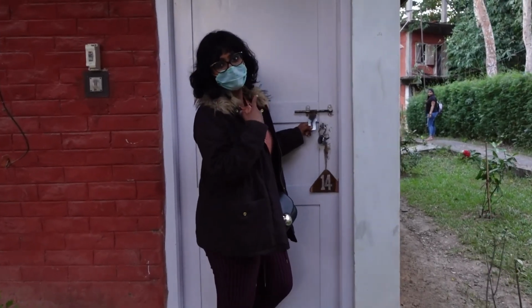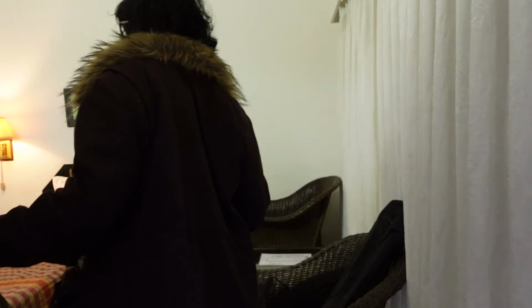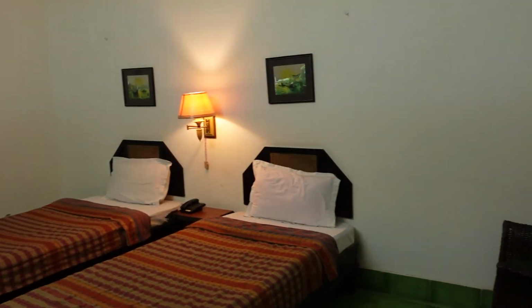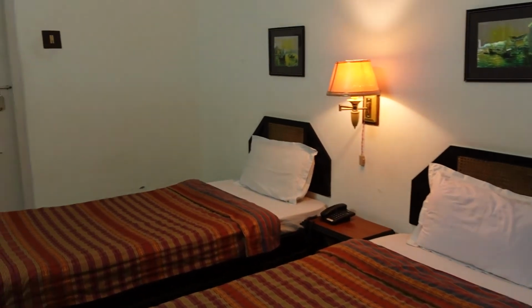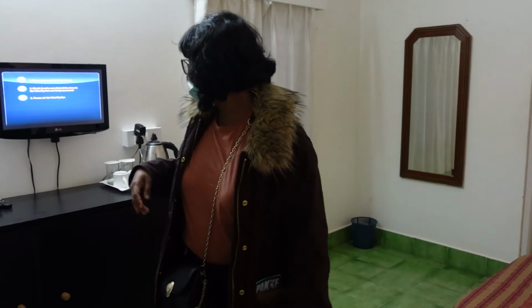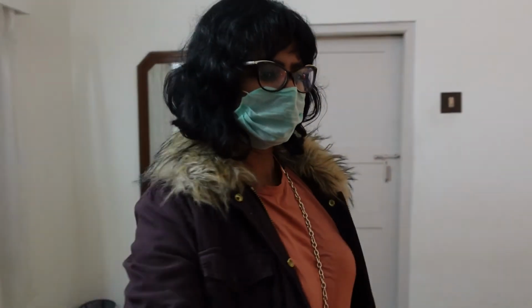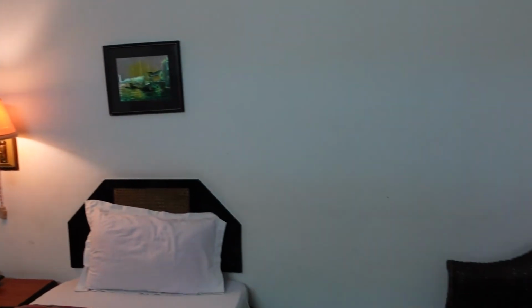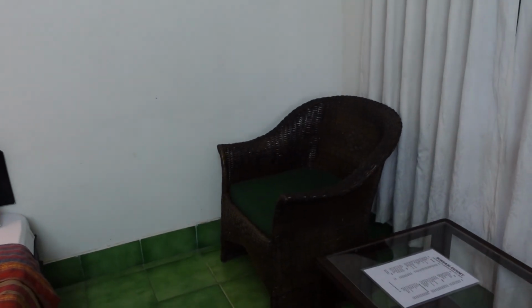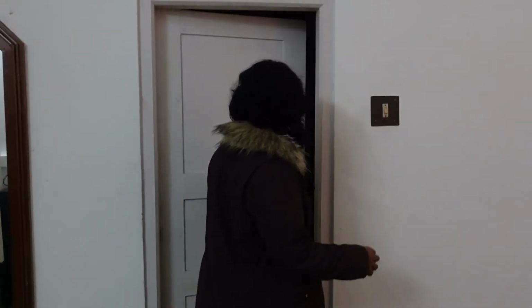And this is our room. There are 2 beds here, a table between the beds. Oh, I like the touch of 2 paintings over each bed. There's a TV, a cupboard below that, 2 chairs to sit there with the table in between. Mirror, there's a kettle, and here this is the bathroom.